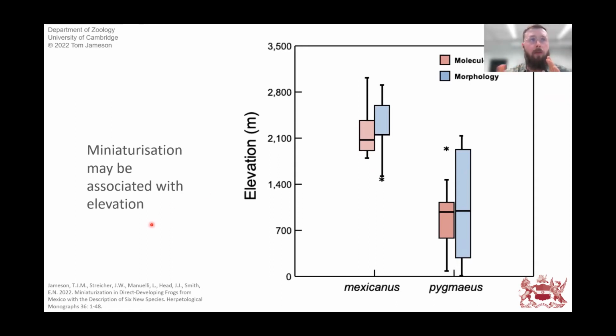Well, we know that there's usually a link between elevation and temperature. So up in the mountains, we expect things to be cooler than it is down in the lowlands. And we know that development can often be affected by temperature, in both rates and timings. So here we might have an additional mechanism that is affecting the evolution and development of these frogs, leading to small body size, namely temperature associated with elevation.